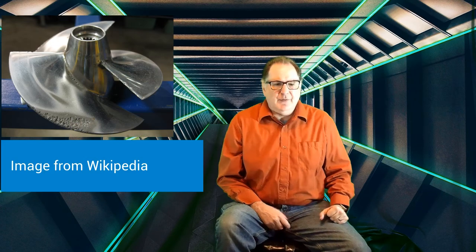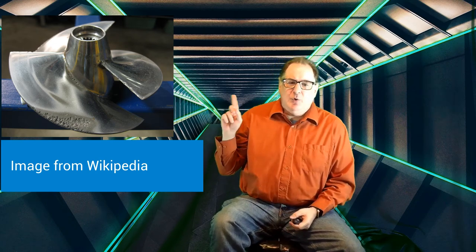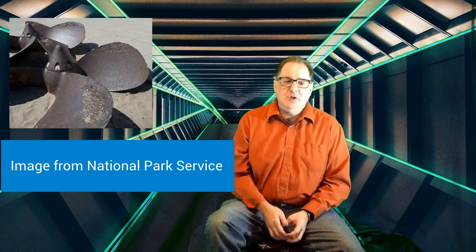If you've ridden in a motorboat, you may have seen a stream of bubbles trailing behind the boat. The waves the boat makes can make it harder to see the bubbles. When the bubbles collapse, they make those little shock waves and that little rattling sound. This can be bad for two reasons. If the bubbles collapse while on the propeller, over time they can damage the propeller. You can see the damage here.